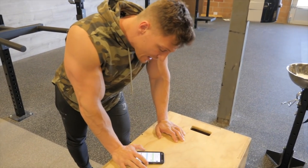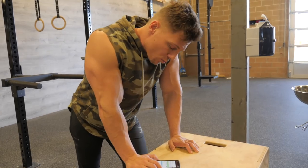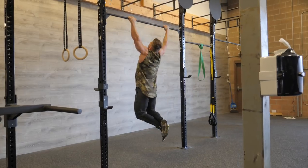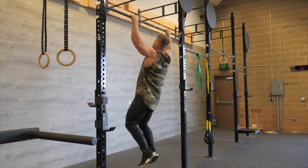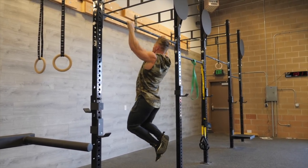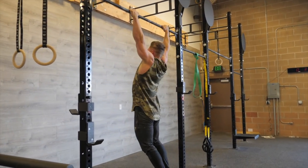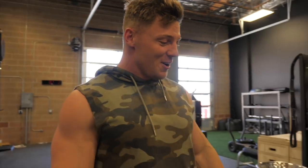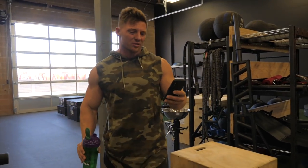So rest today, we're setting at 90 seconds between each set. 3 sets, 15 reps. 2 down, 1 more to go. When I should have 15. All right, 90 seconds, and we're on to our next exercise here.